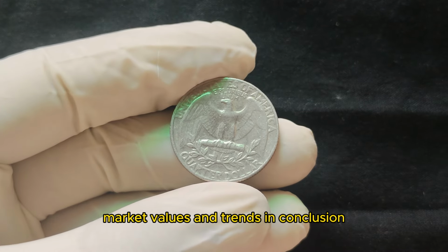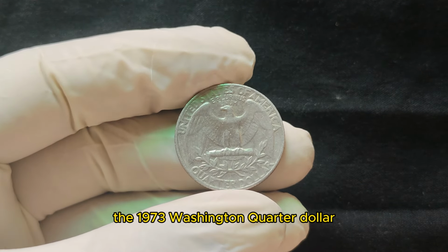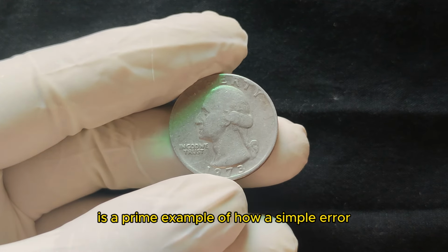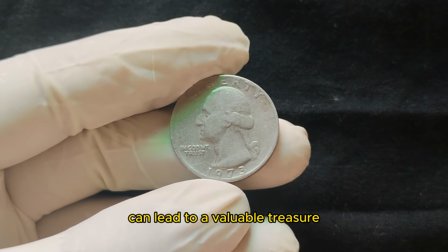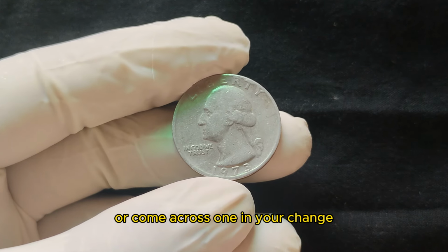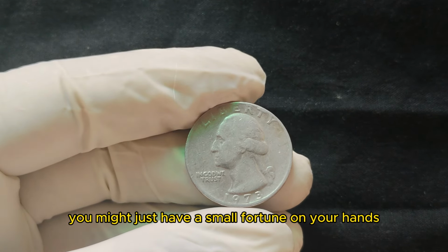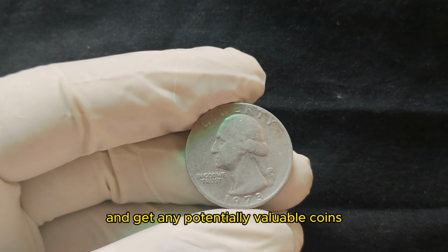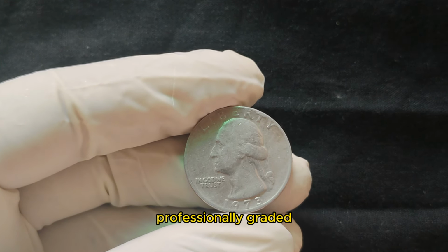In conclusion, the 1973 Washington quarter dollar with the rare S mint mark is a prime example of how a simple error can lead to a valuable treasure. If you have one of these in your collection or come across one in your change, you might just have a small fortune on your hands. Remember, always do your research and get any potentially valuable coins professionally graded.